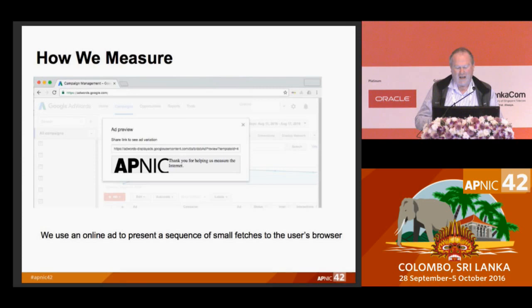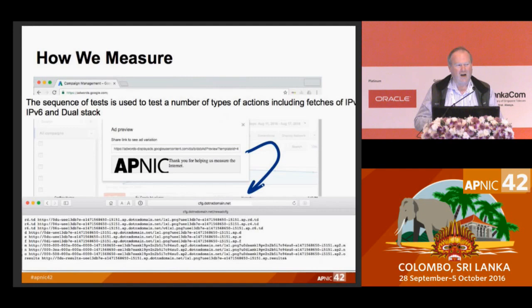When the ad actually fires up, in the background, I download a bunch of URLs for that user to load. They don't see it. This is completely invisible. And they're really, really simple URLs. It's a one-by-one GIF. It couldn't be smaller. It's invisible. You can't see it. But they're special, because one of them is only accessible in dual stack. One of them is only accessible in V6. If you haven't got V6, it won't come. And one of them is V4 only, because that's a control.